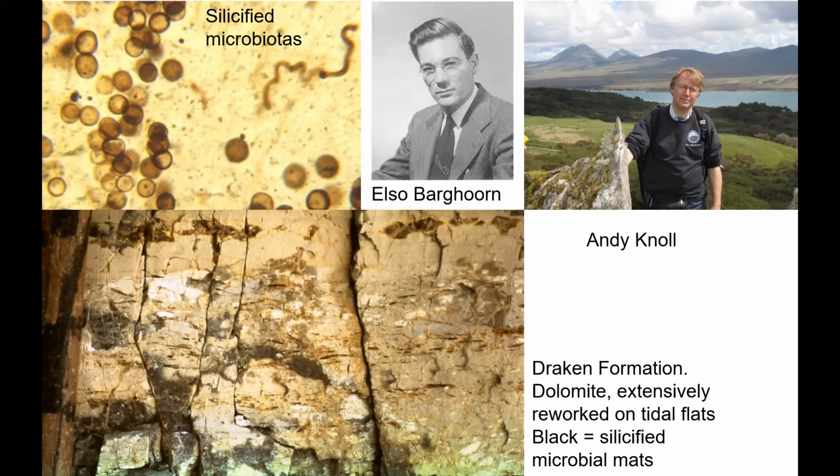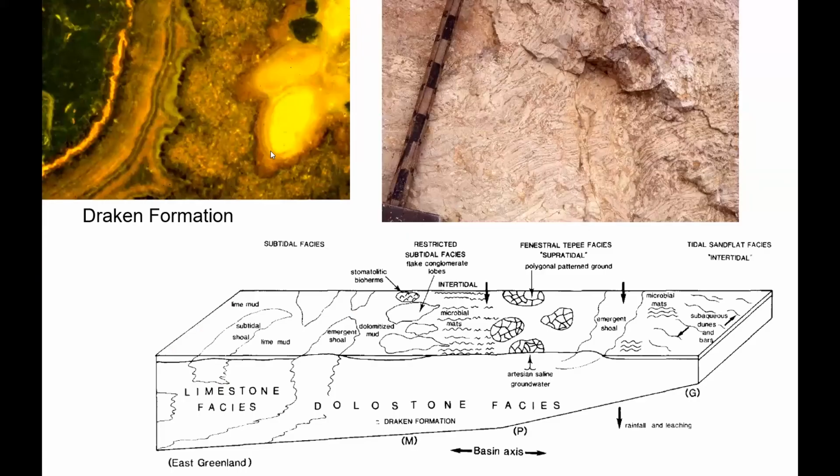In fact, both Andy and I independently, on different expeditions to Svalbard, looked at the particular formation, the Draken formation, that I've shown you in a slide forming a cliff earlier in this lecture. So let's just show you what you see. And the preservation is just amazing in this formation.